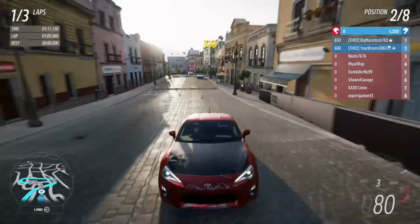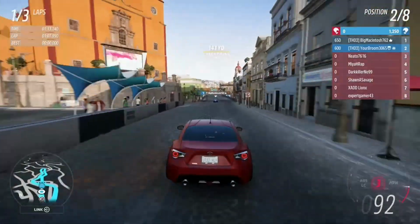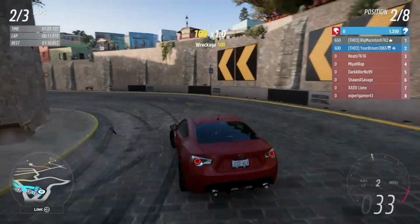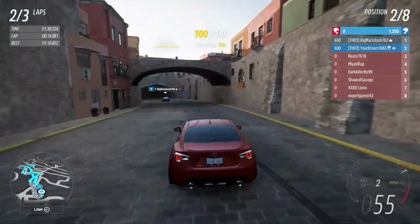I'm looking forward to that being back in the game because that was a blast back in Forza Horizon 4. And speaking of cars being a blast from previous games, we have got the Ferrari Dino coming back for 40 points in summer of Series 36. Now, your rare exclusive 20-point card this season will be the last ever Lamborghini Aventador from 2021.